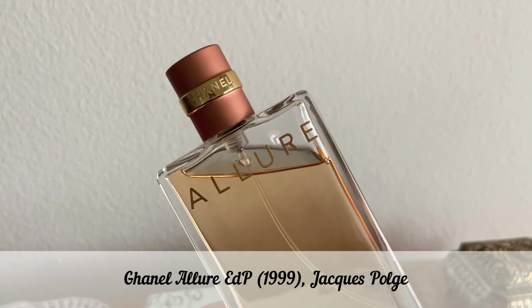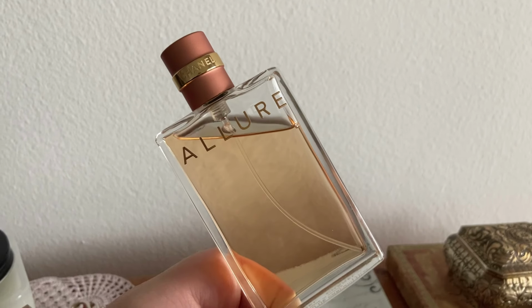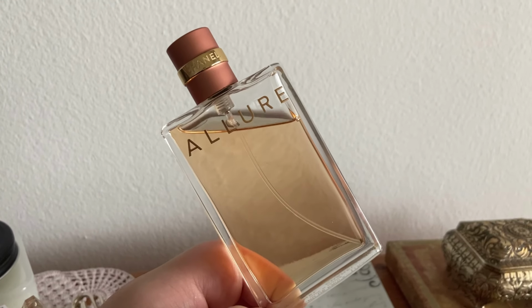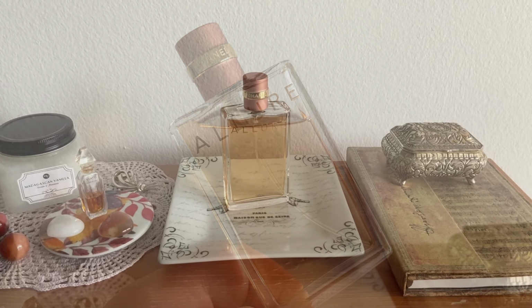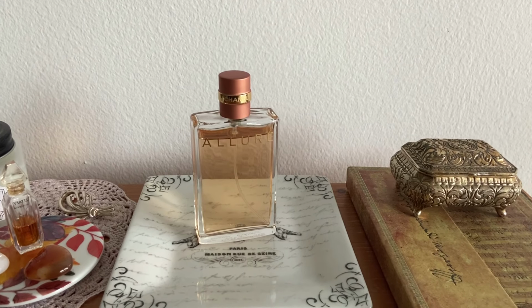Next up, I've got Allure from Chanel. This is the EDP, released in 1999. The nose behind it was Jacques Polge, and this is classified as a floral amber vanilla fragrance. This is much lighter and brighter than the other fragrances that I mentioned today.